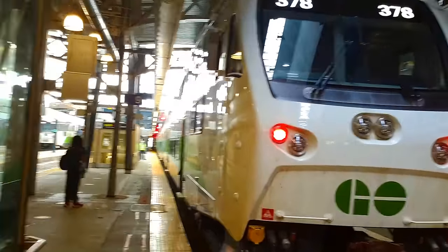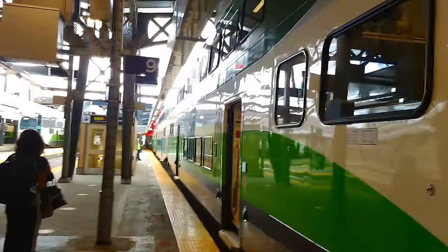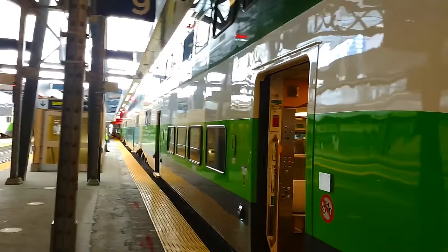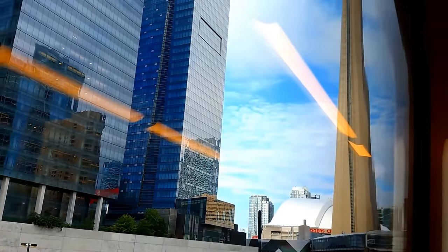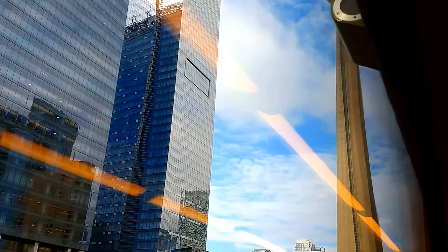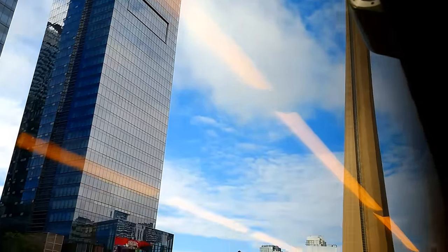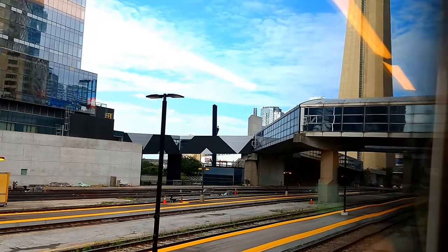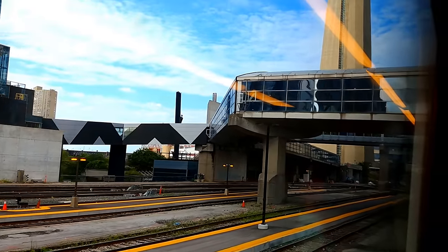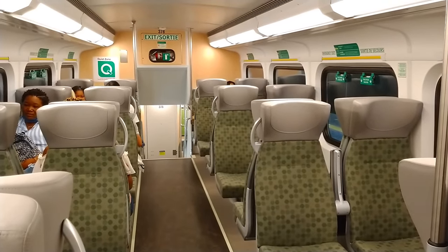We begin our journey from Toronto's Union Station, where we boarded the double-decker GO train to Niagara Falls. The train starts its journey under the 1,815 foot high CN Tower and goes by the Rogers Centre. Even during the COVID restrictions, our seating was quite comfortable and we got a seat on the second story of the train.